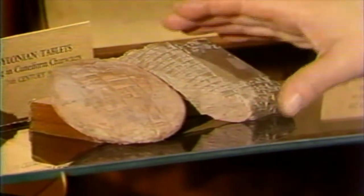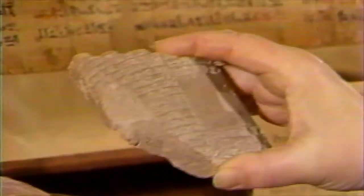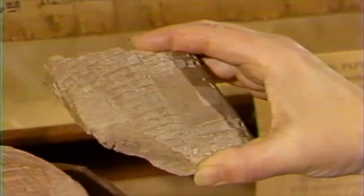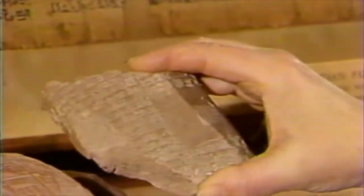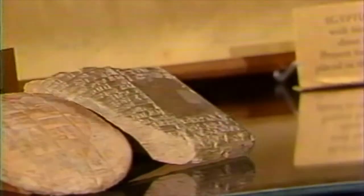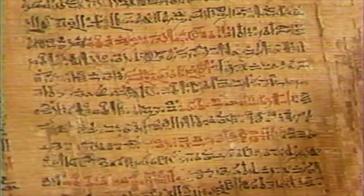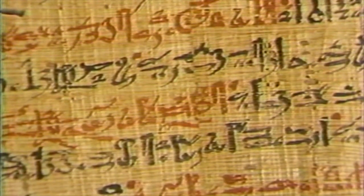Well, the oldest books that we have in this collection are Babylonian clay tablets dating from the 24th century BC, and you can see the cuneiform writing that was used at that time on the surface of the clay. And then we have examples of Egyptian hieratic writing here on papyrus. This also is part of the Wagenheim collection. This dates from the 1st century BC and was a prayer for the dead.